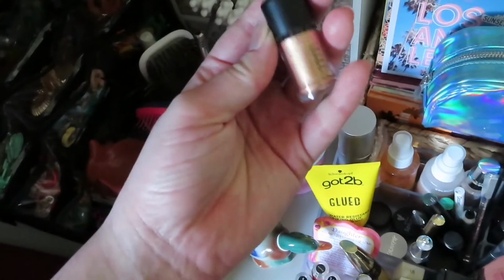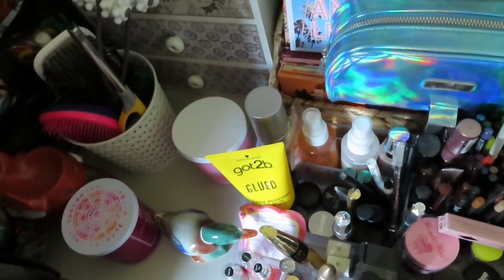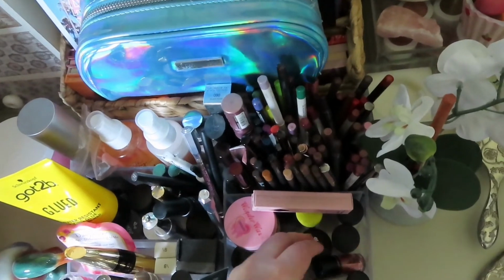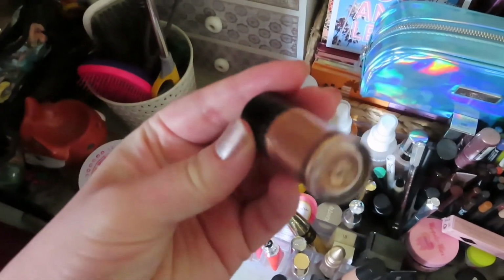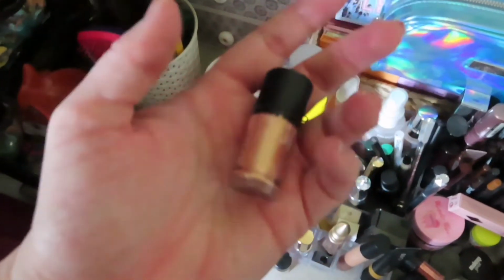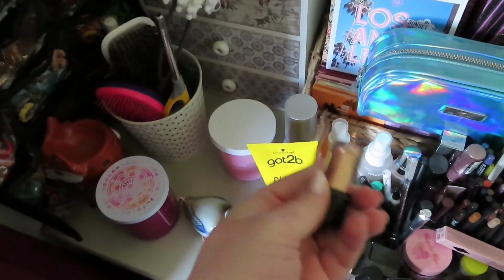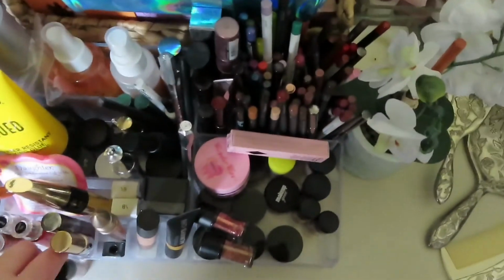And then this one, which is more of a straight up gold. So I think I'm actually gonna go for, I've got Kitten in the Steeler Liquid Shadows, so I think I'm going to go for the gold one. So this is the shade Melon. It's Melon pigment from MAC, so I'm going to take that.